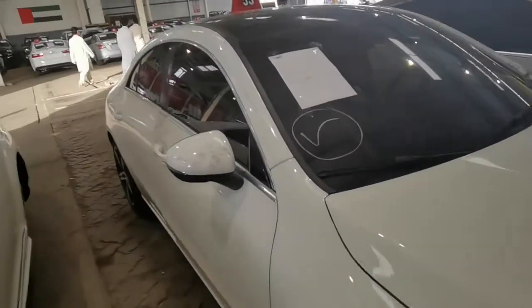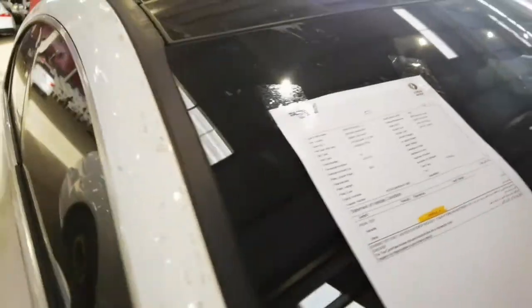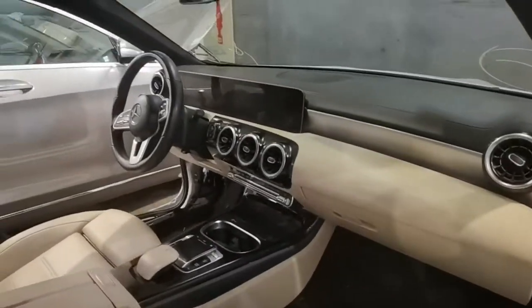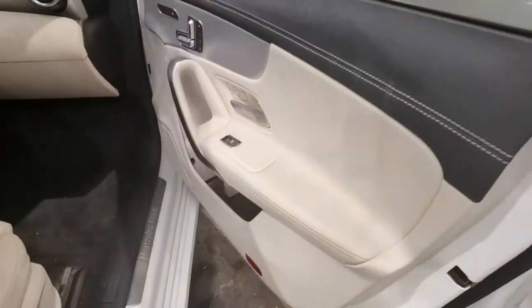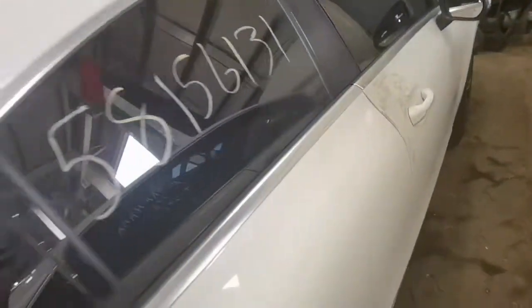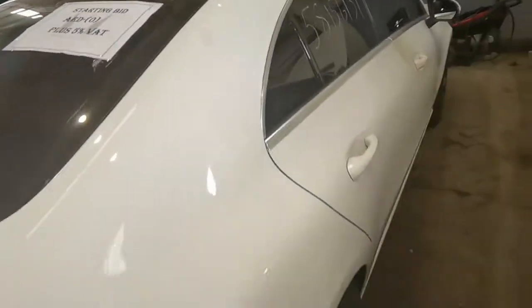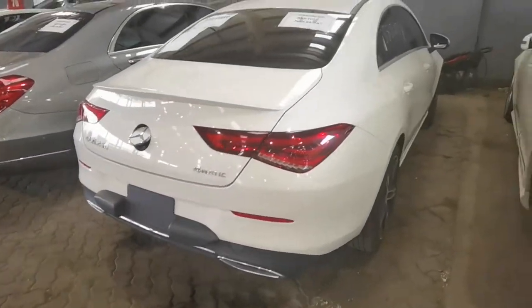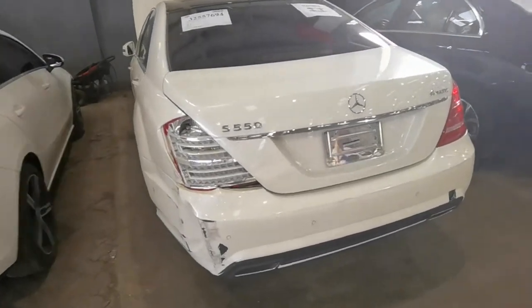This car is good, looks very new. This is okay. There is paper from RTA passing. The interior from this side looks good, very clean car inside. Starting bid from only zero. Here, so fourth metal. There is an S550, has a small accident.